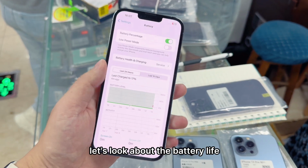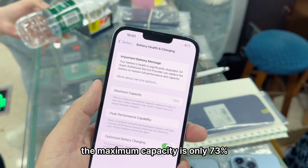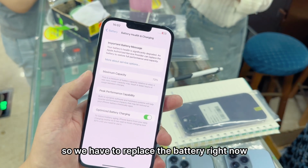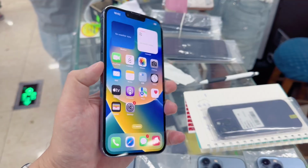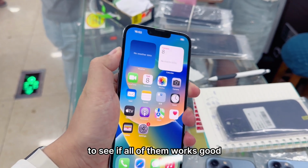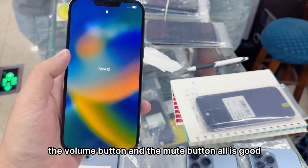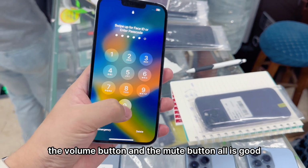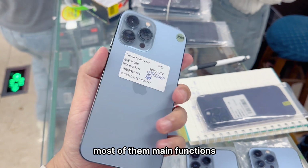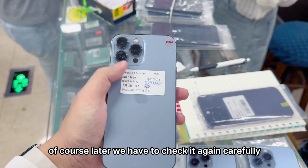Let's look at the battery life. The maximum capacity is only 73%. Honestly, it is just so-so, so we have to replace the battery right now. We have to check the buttons to see if all of them work well. The power button, the volume button, and the mute button are all good. Okay, just now I already inspected most of the main functions. Of course, later we have to check it again carefully.